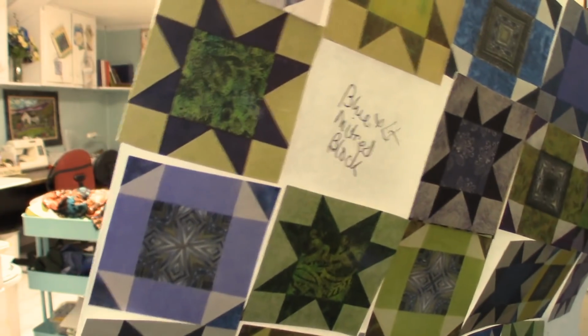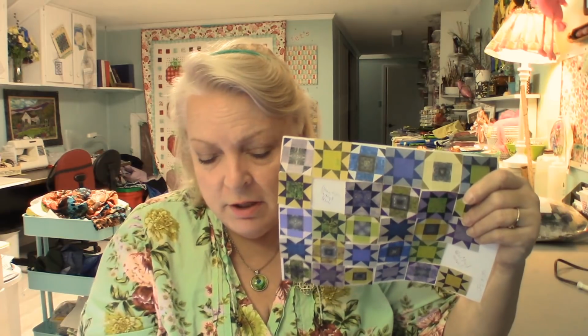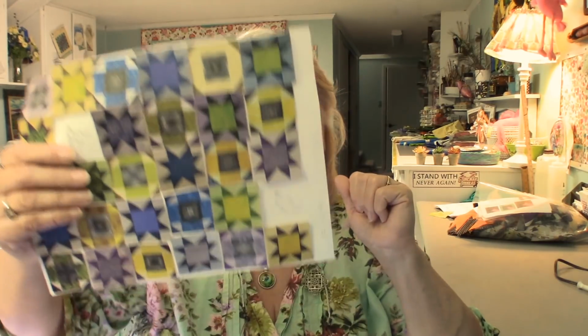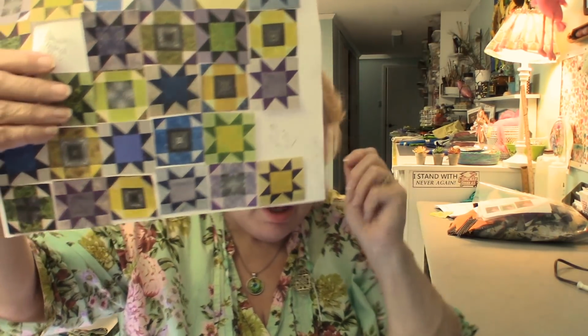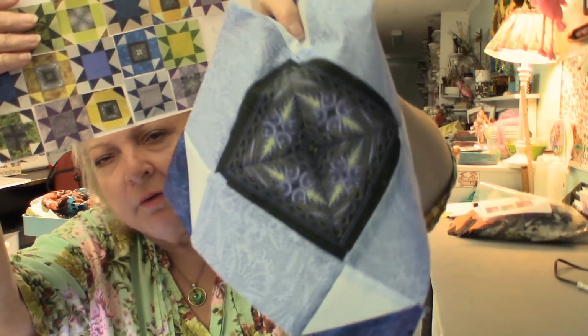I wrote on here what I needed so that I would know right where to put them. Because here I said, okay, it's a little bit dark and intense here. So I said I need some with a light background. So this one's going to go there. And then over here, I said, I think I'd like a little darker background. I have some lighter backgrounds. So I did mediums and darks for that one.